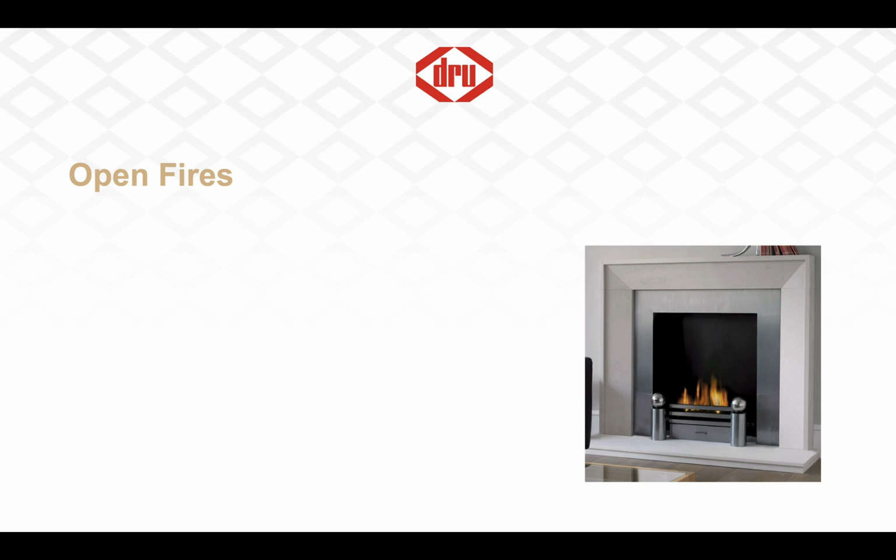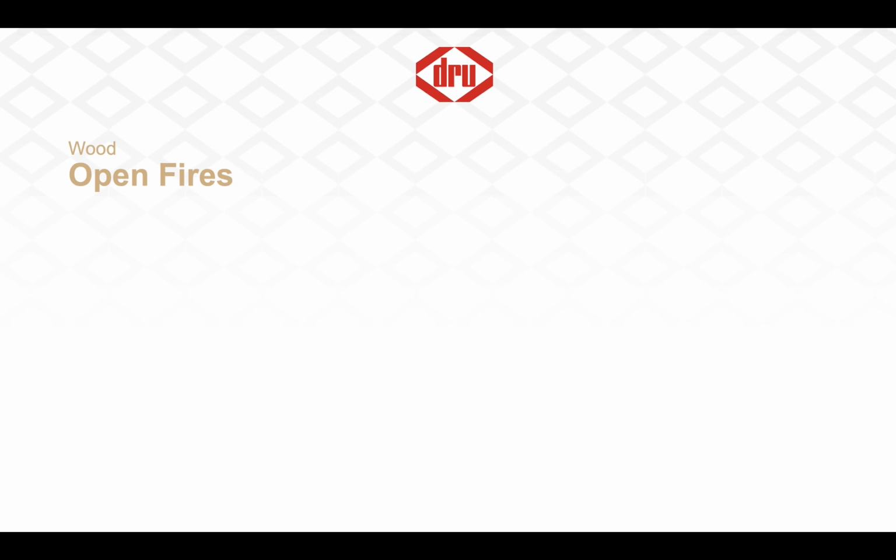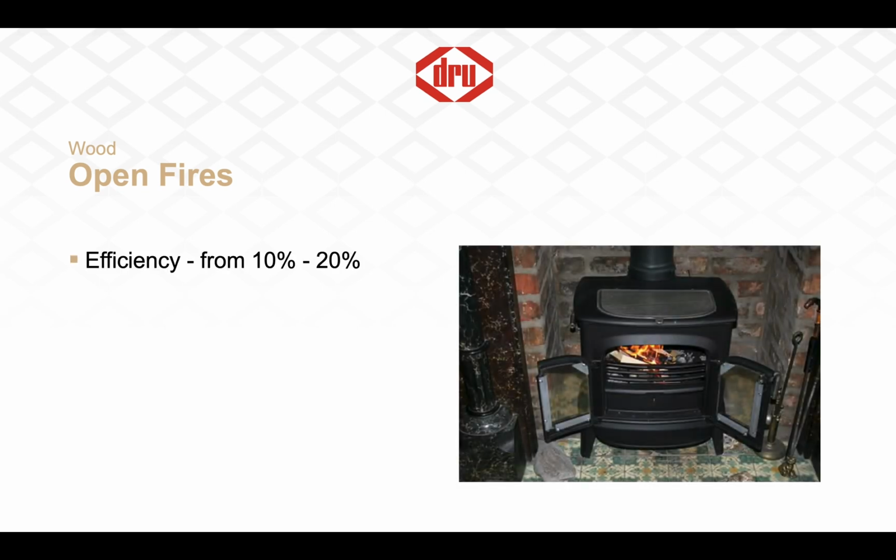So, we begin with comparisons about energy efficiency in open wood fires. Efficiency from 10 to 20% means that 80 to 90% of heat generated by these methods is lost up the chimney. This is because fire is an insatiable consumer of air. In an open fire, there is very little control over the air supply to the fire and its burn rate. And even if the fire is not burning, the chimney will still extract heat from the room and reduce the efficiency of the central heating system.